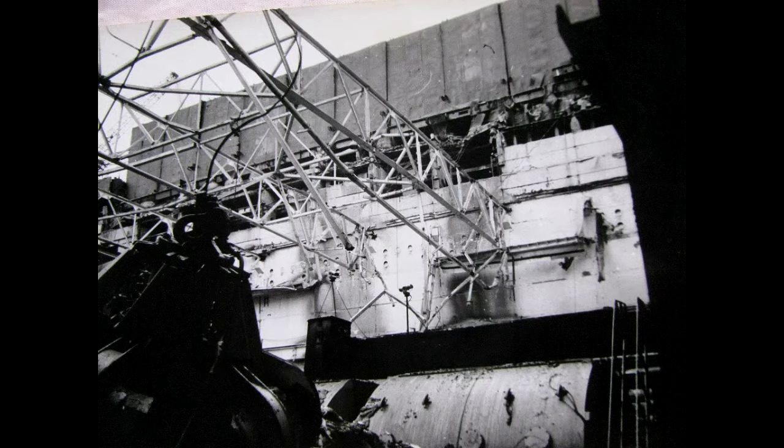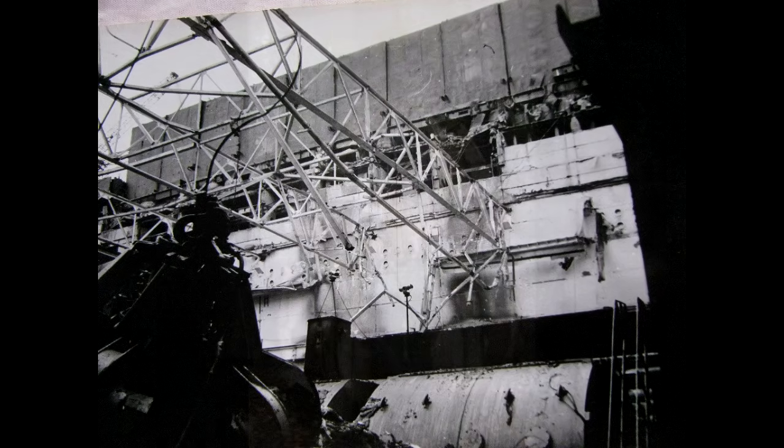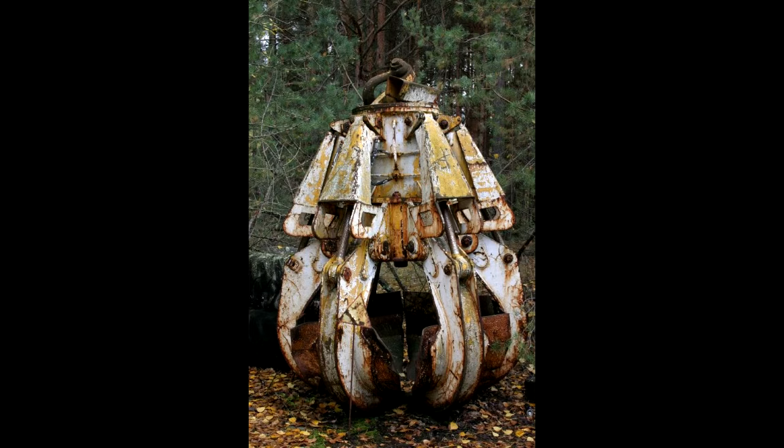This work severely contaminated the machine, picking up scoops of graphite and core elements amongst the concrete, rebar, and metal that had been ejected through the area. When it was no longer needed, the Claw should have been disposed of, but was instead dragged to Pripyat.